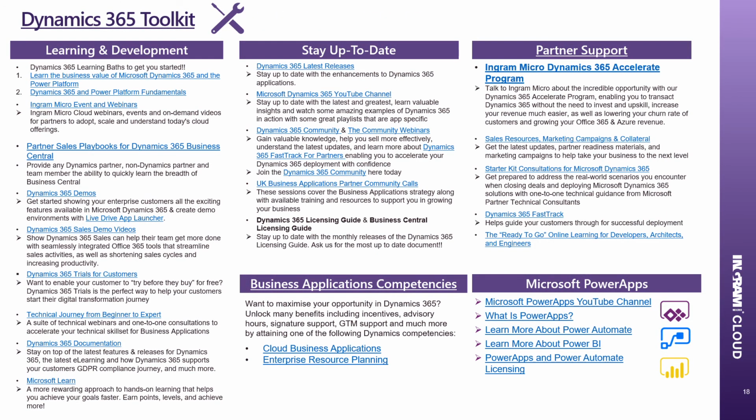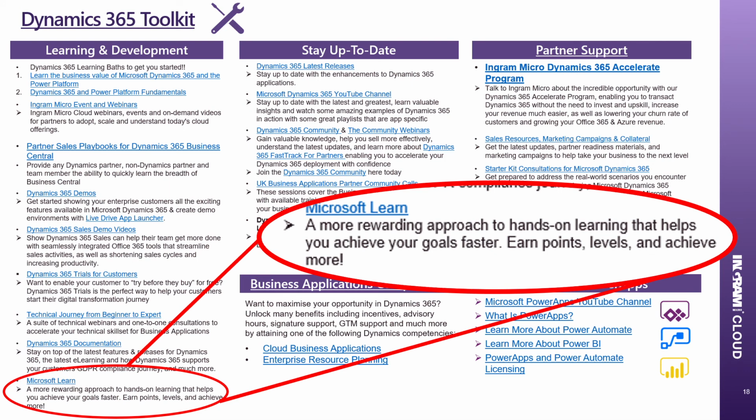And just going back to the Dynamics 365 Toolkit, there really is quite a lot more that I could point out here and put you in the direction of, but the one key thing I really want to show you is the Microsoft Learn side of things. I think there's some really great learning paths, content that's within Microsoft Learn that, again, goes underutilized.